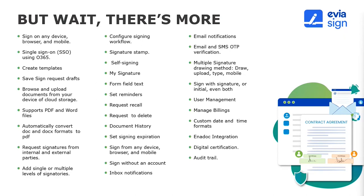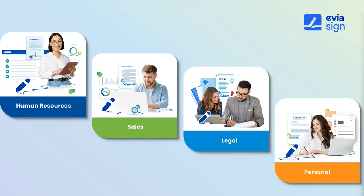And because of this, we can really address many different segments with Evia Sign. If I start with the most impact to yourself, personal use, you might have documents that you need to sign for your school, for your membership organizations, for many different things that you need to sign. You might sell an item or you might enter into an agreement with somebody. You can use Evia Sign personal edition for that, and it's very easy to use for yourself.